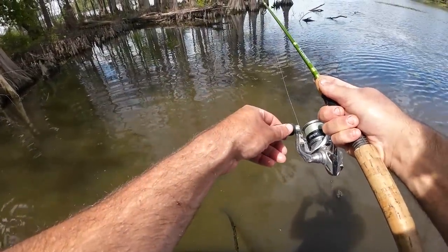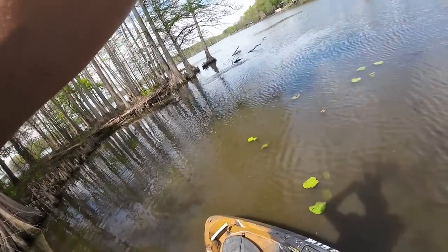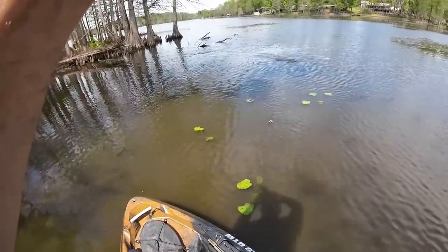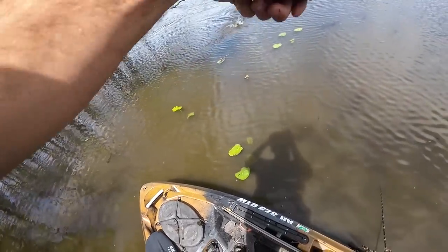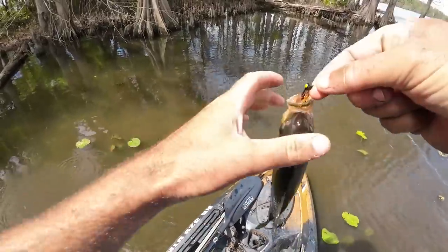One more good cast in there. There he is. There we go. We're leaving on that one right there. That's a giant. I think it's a giant. He's going the other way. What is that? Oh, yeah. There we go. That's a good one to end on in this spot.